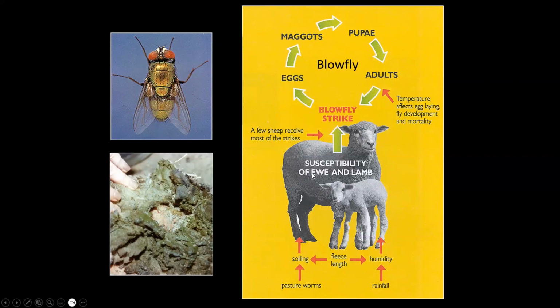In terms of the susceptibility of ewes and lambs, the factors that are of critical importance are soiling, the amount of feces accumulating around the back end of the animal, and the rainfall, because the rainfall affects the humidity on the sheep. In many cases, with say a freshly shorn ewe, it'll be too dry on the surface of the skin for the eggs to hatch and the larvae to survive, unless the animal is wet through rainfall. The rainfall affects humidity, and that affects egg hatch.